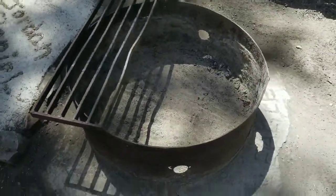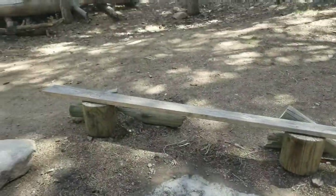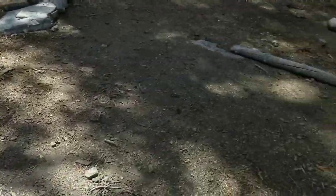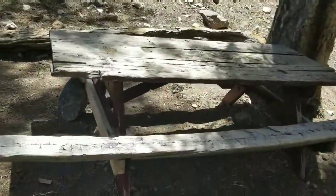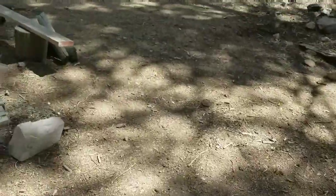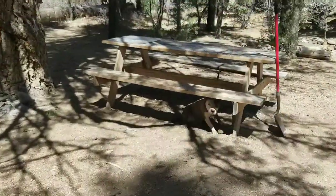All cleared out, brushed off. You can see where it says Eagle Project there. I might have to come back and maybe do something with these benches. Maybe not. We'll see. And then over here, I'll probably replace this back onto this. And the table. The table is still in really good condition.